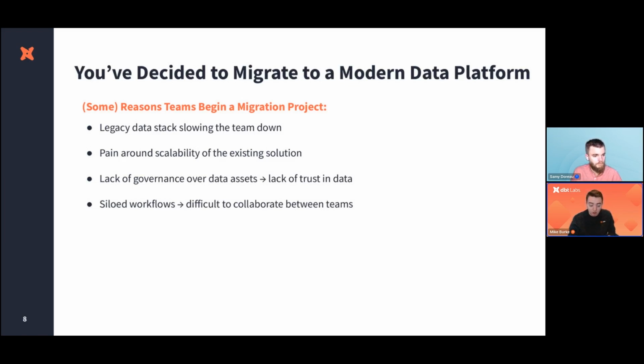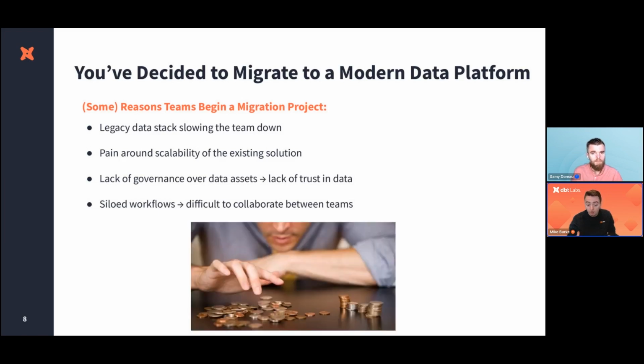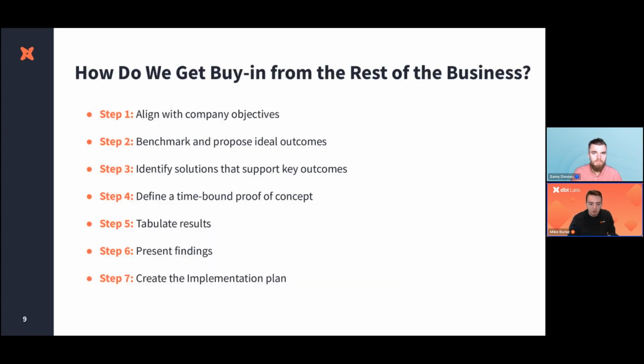But then when one tries to make the case to maybe more senior management, it can often feel like this, right? How do we do it for as cheap as possible? So what I think we, as data practitioners, need to be good at is quantifying the value to the business of that migration.